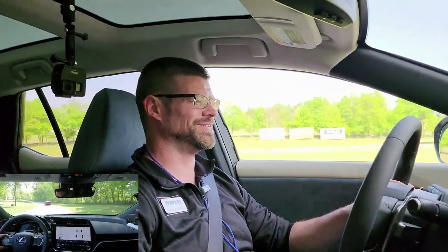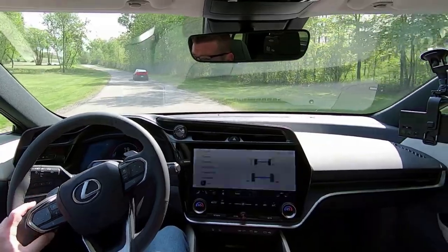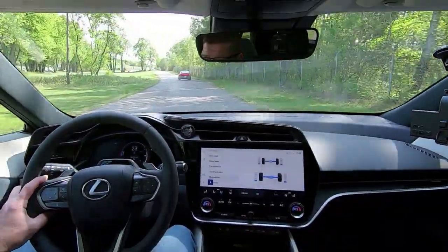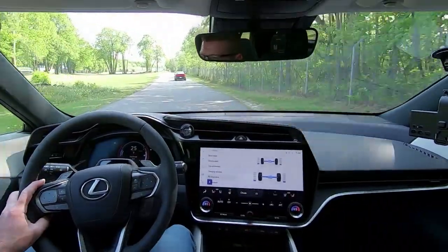I just noticed it. It is very bright and very easy to see. I just happen to not have been looking at it yet. Wow, that is pretty cool. I've never driven anything with heads-up display yet, so this is my first time. And this one looks great.